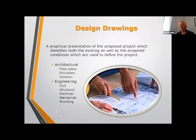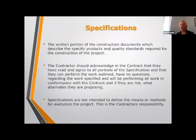So that's the purpose of the design drawings. Now, the specifications are the written portion of the documents. The other thing to keep in mind is when you have a construction contract with a contractor, it's not just the terms and the price that are in the contract. That contract has to say that as part of this contract are the blueprints, the design drawings, and as part of the contract are the specifications.